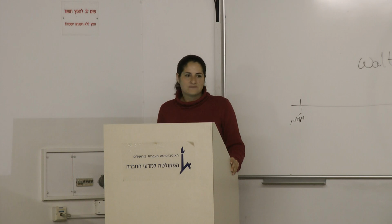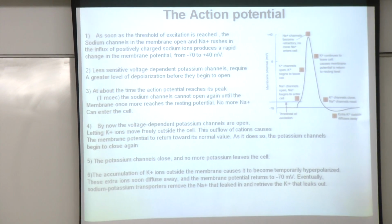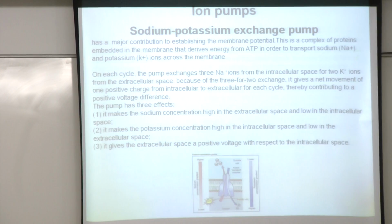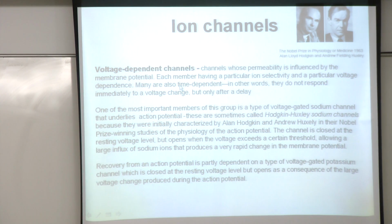Can you repeat again what determines what will come in and what will not? The electric voltage? Yeah. So there are voltage-dependent channels, like we said here, you see? And when the membrane gets to a certain threshold, which I will tell you exactly after your question, all the channels will open and the sodium will get in. It's voltage dependent.